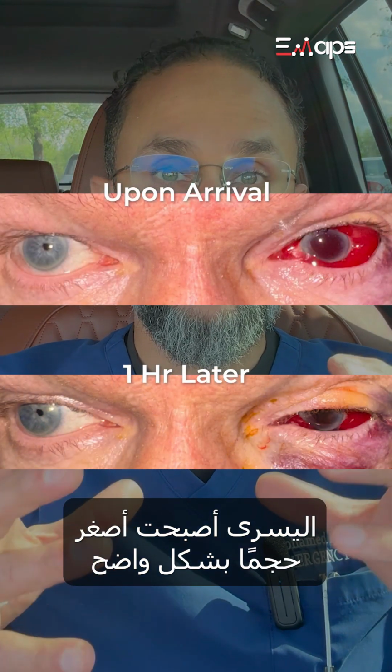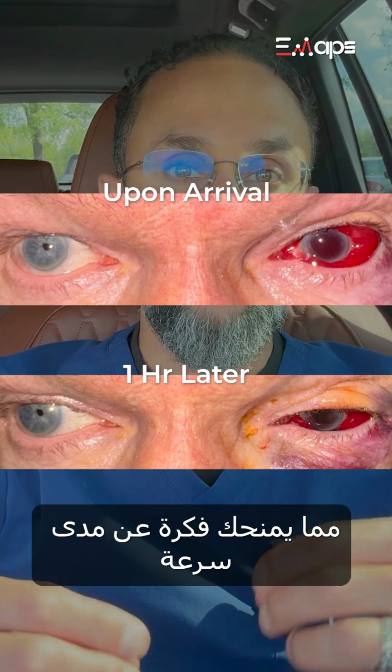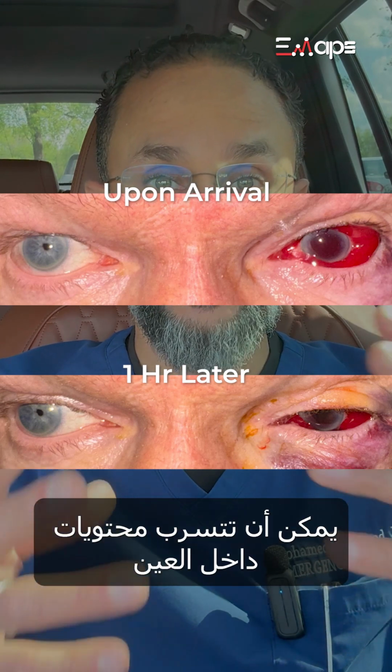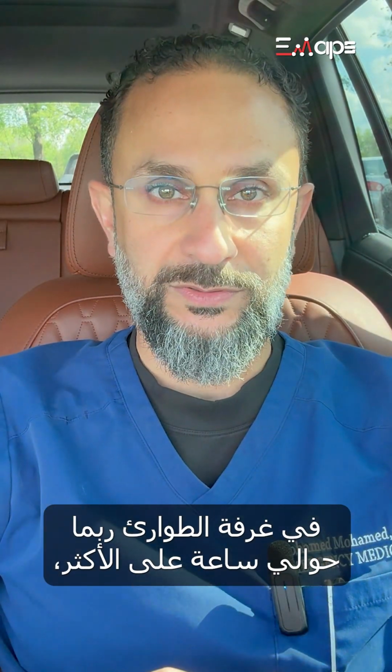A few days later, I called the patient back to check on him, and he told me that they found that he had 2 ocular lacerations that were repaired. And when I spoke with him, he could still only see light and could not count fingers. An interesting clinical observation was, upon reassessment, you can see that the left eye became visibly smaller in size as well, just by looking at it from the outside, which gives you an idea of how quickly the intraocular contents can extravasate out of the eye following an injury to the eye. And he spent in the ER maybe about an hour at the most, not more than that.